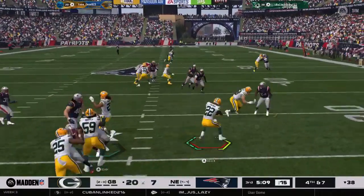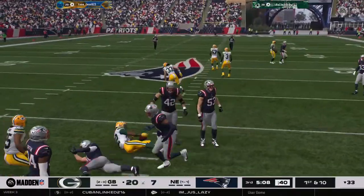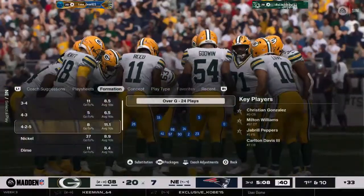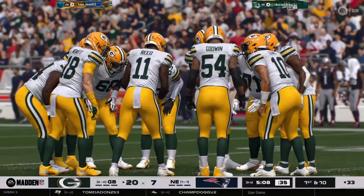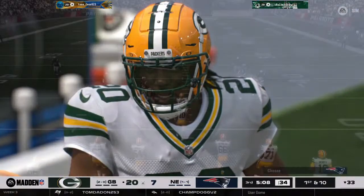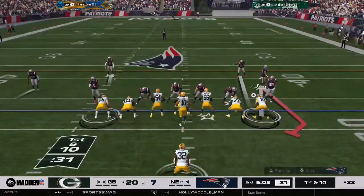Fields this at the 19. And a nice return out of him. They have it a little further up past their own 30. At their own 33-yard line. Ball at the 33 for 1st down.